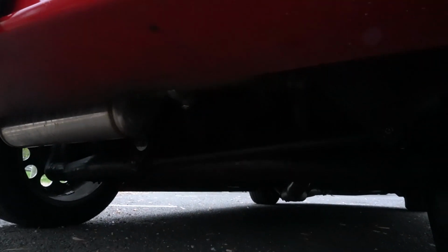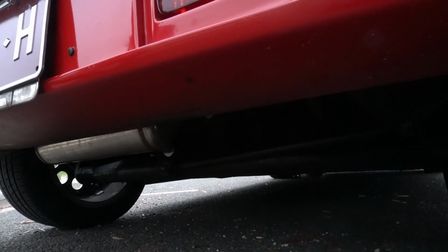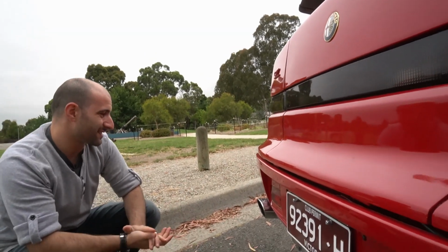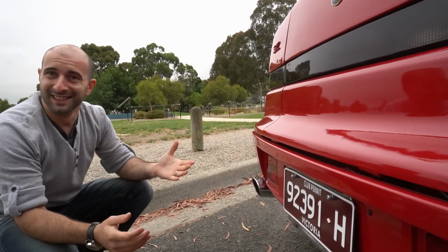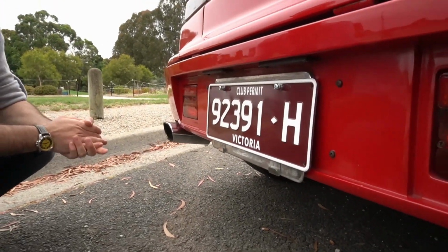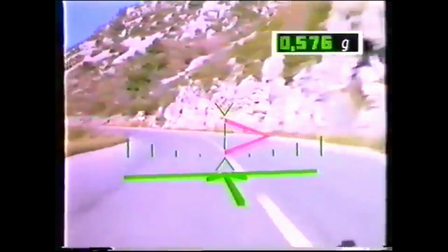And no wonder it handles well, and it pulls over 1G in the corners. That was on its advertising, actually. Yeah, the 1G. That's it. Yeah, exactly right. And they had that quirky promotional video that they did showing the 1G in the corners. The SZ exceeds 1.2G.